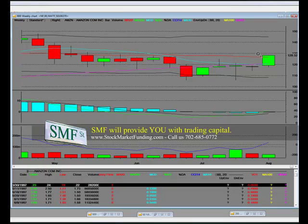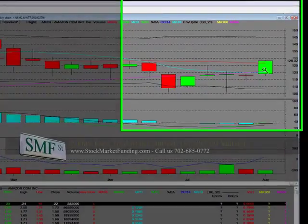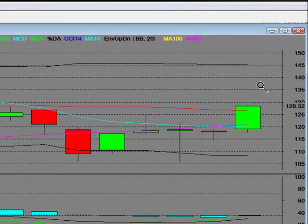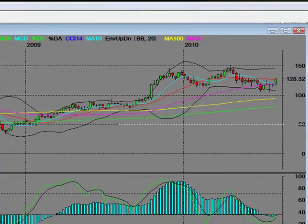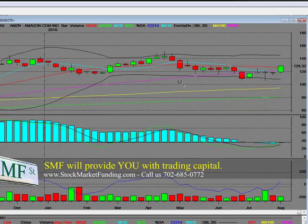The body slightly closed up above here. Low volume volatility. A lot of big players are not involved. We're going to continue to see if Amazon works its way back up. We have shorted Amazon and taken it down using put options and shorting the equity on every one of its failed bull trends.